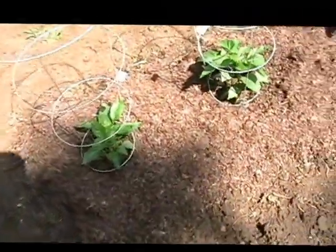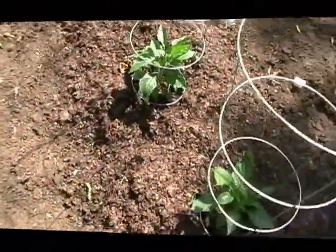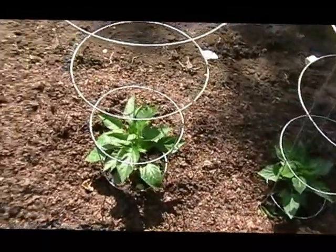Then I got me some more pepper plants. I got these at Lowe's. They're called Mexican Belle. It claimed to be a spicy bell pepper, and I'm gonna find out.